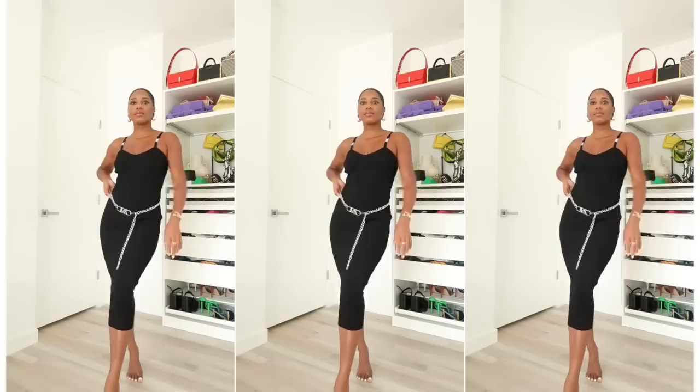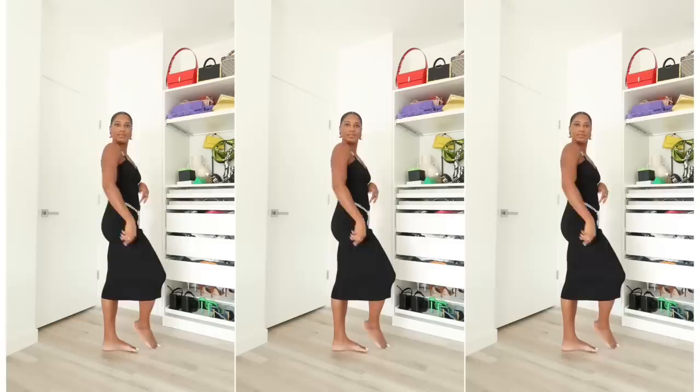So I got this dress in a size medium in case any of you are interested, and I'll be sure to link it down below. I think it's great for the springtime. Just a simple, elegant black dress. I'm gonna throw a little blazer over top, but let me show you the shoes.